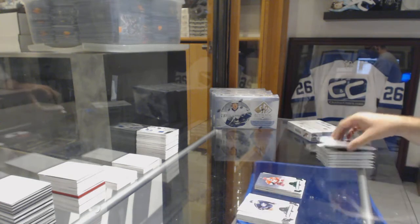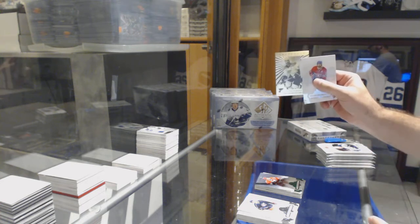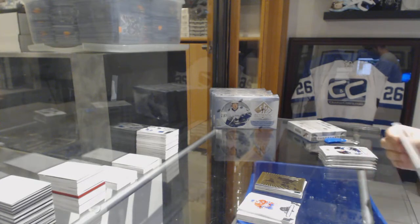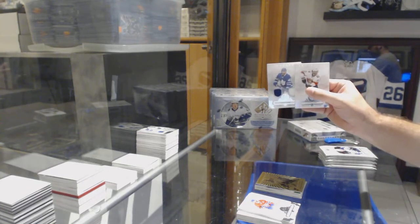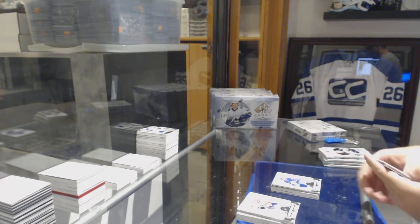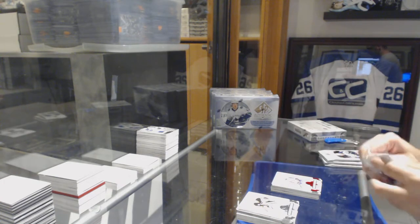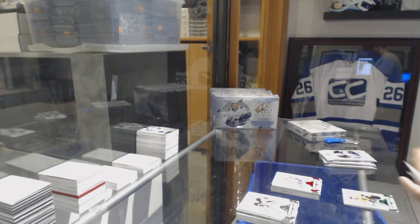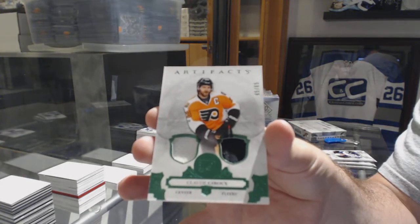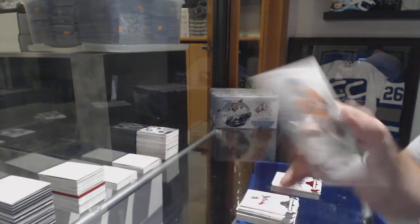Carolina Emerald to $99, Rod Brind'Amour. Orem for the St. Louis Blues of Alex Pietrangelo. Dual jersey for the Maple Leafs of Nazem Kadri to 165. Washington Red to $2.99. John Carlson. For the Flyers, jersey patch to 65, Claude Giroux.